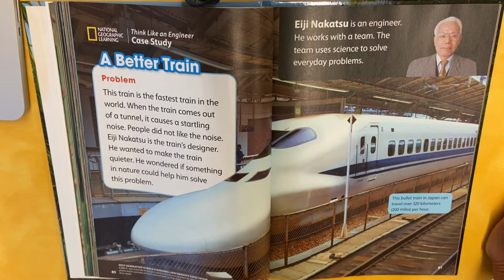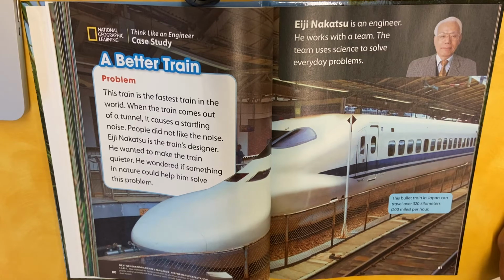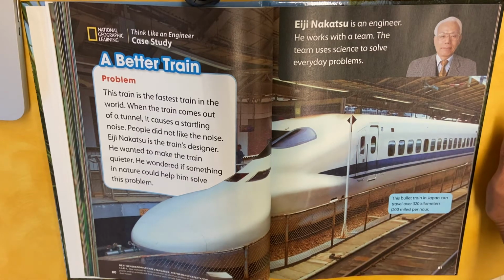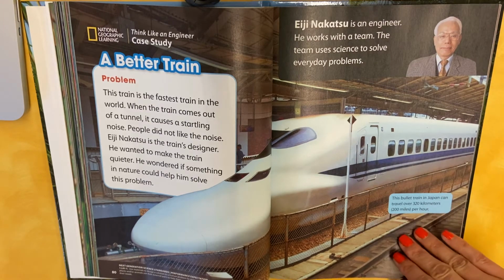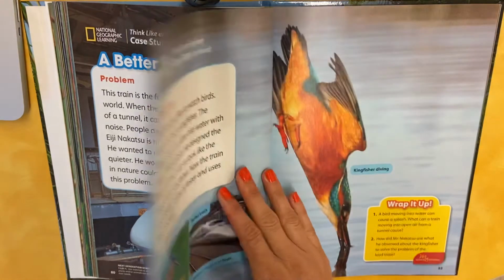It was probably loud and a little scary when it came out, because it would make such a weird noise that it would shake people up a little bit. So they decided they needed to change that. That wasn't a good thing. So he started to look in nature to try to see, okay, is there a way that we can change this train so that it doesn't make noise anymore?